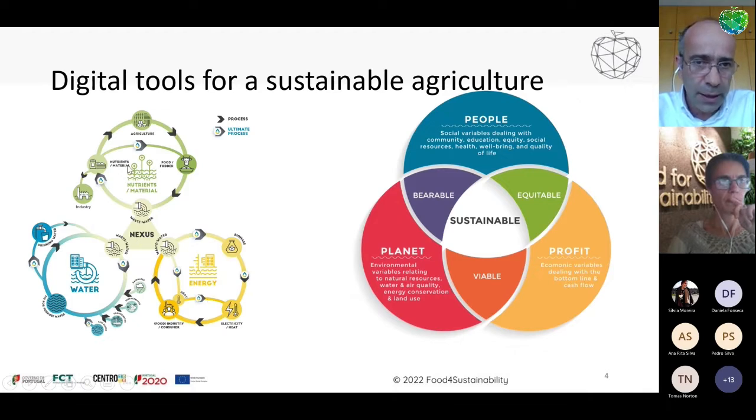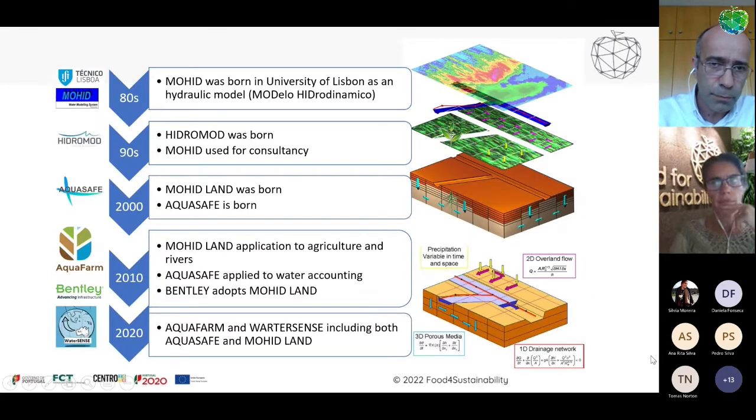What we can see here is that for us to get a sustainable environment, we have to make sure that the water is used in the most efficient way. So we should produce the maximum of food with it, and we should expend less energy with it. Combining all these three aspects of production will allow us to make a more sustainable service. And of course, all this has to be seen also in the perspective of the graphic on the right, where to make something sustainable, we have to take into consideration the planet, the profit, and the people. And in the intersection of all this, we get something which is sustainable.